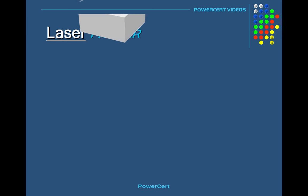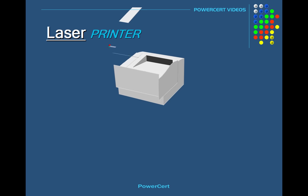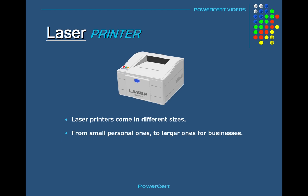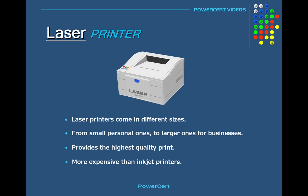So now we're going to talk about laser printers. Now, laser printers come in different sizes, from smaller personal ones to larger ones for businesses. Laser printers provide the highest quality print when printing text and simple graphics. And they are also more expensive than inkjet printers.